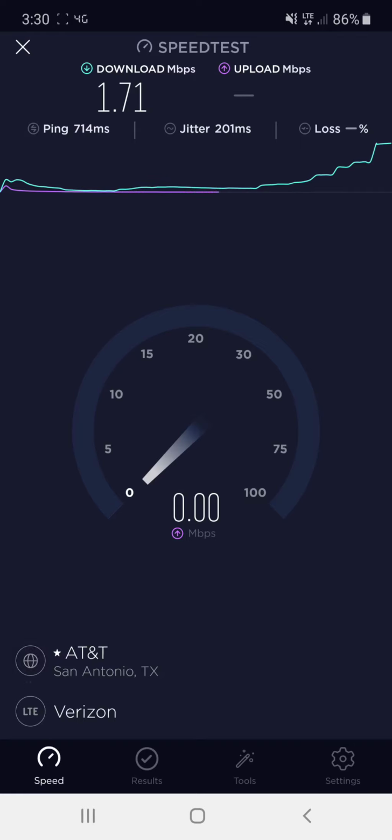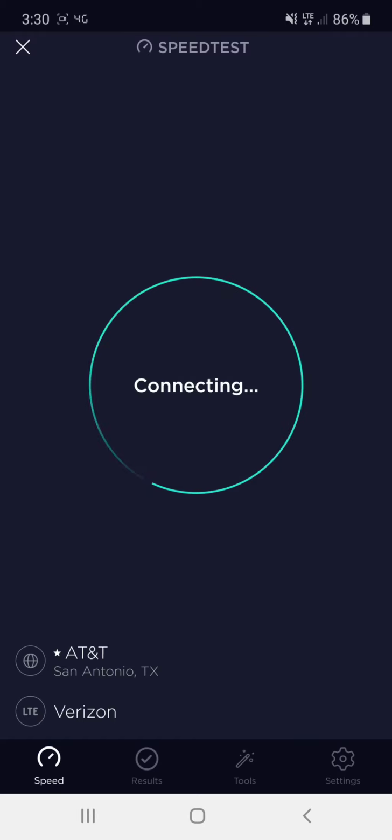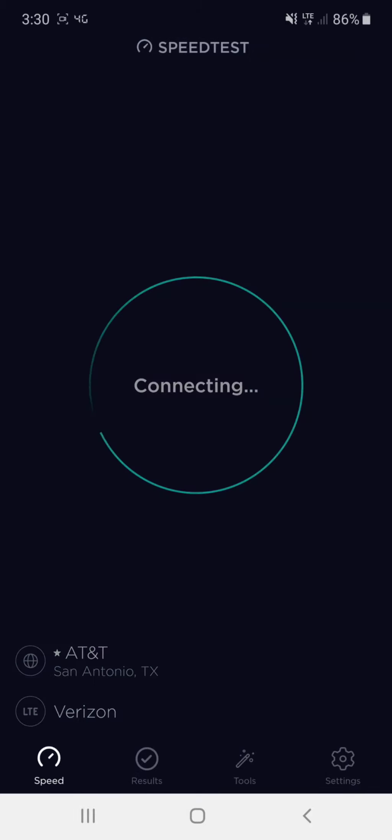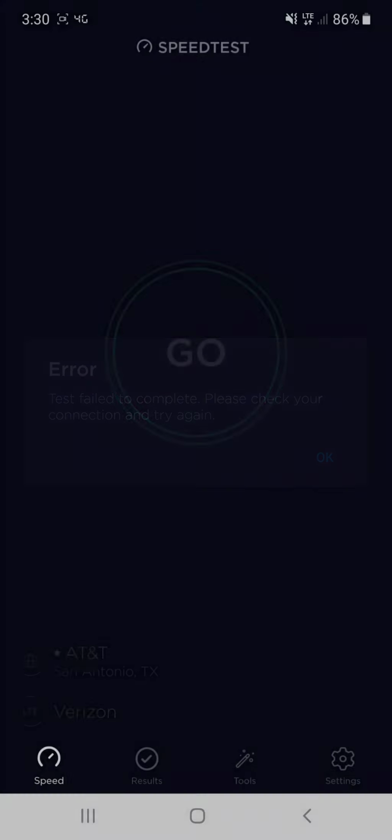Oh my god, AT&T has one bar. Wait, let's see if it has any connection. With one bar, AT&T is pulling down 10 megs. That's not bad. Wow, that's not bad. Okay, so with AT&T, 15 megabits down.